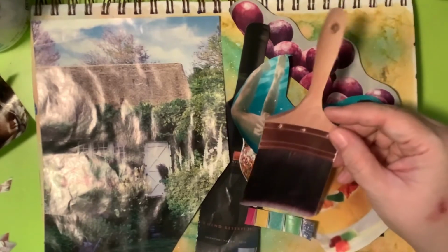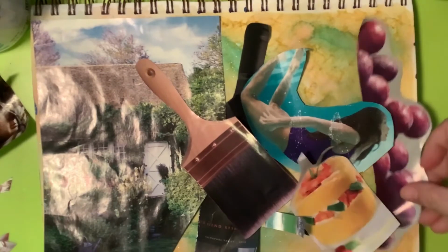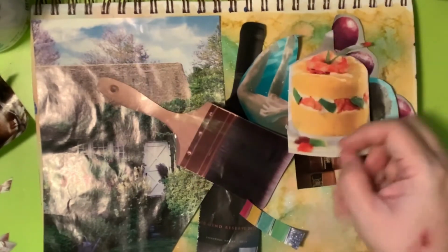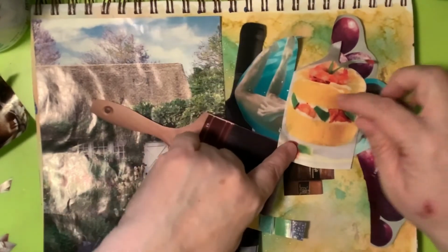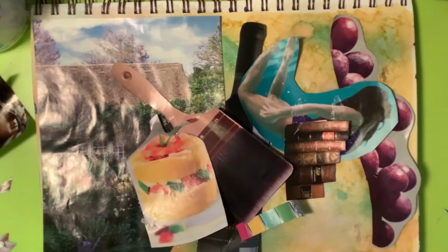The paintbrush just reminds me of my art and being creative and how much I enjoy that. And some things I'm quite good at, some things I'm not great at, but I enjoy doing. The fancy little dessert actually reminds me of my partner who loves to put together, oh, actually it's not a dessert, that's shrimp. Oh, I like it even better because it's like a fancy dinner. Reminds me of my partner who cooks amazing meals and likes to plate them in fancy ways, and how lucky I am to have that.